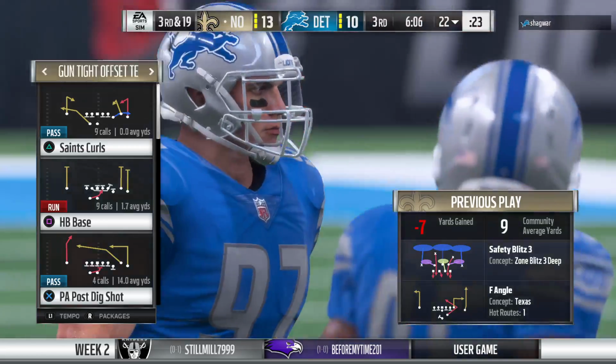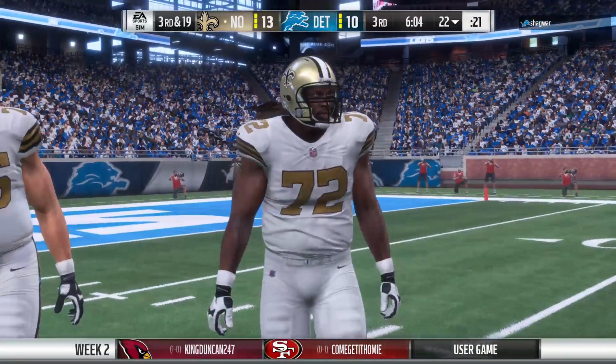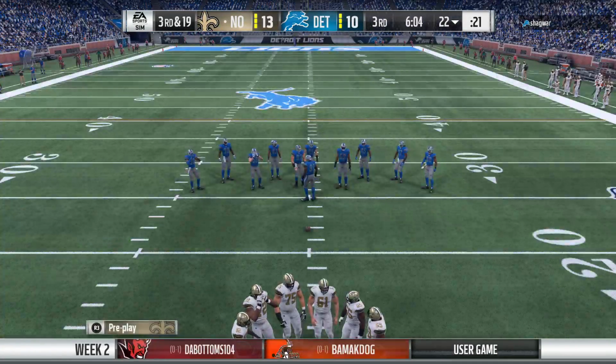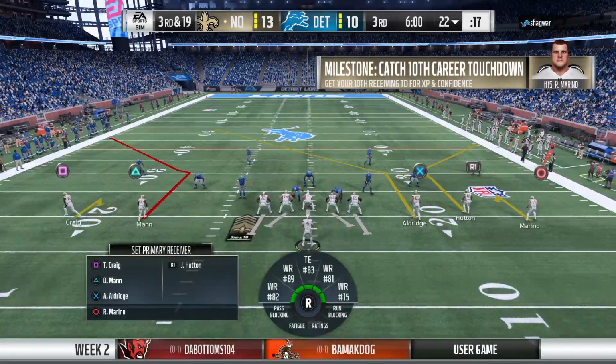Yeah, you do in a big way. And what else do you have to look out for? More pressure coming at you because it seems to be working pretty well. The Saints on third down, just 1 for 3 thus far. This will be 3rd and 19.